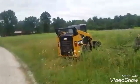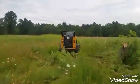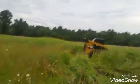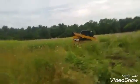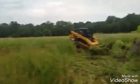I've never drove a tank before, but I can't help but think driving a track skid steer's kind of similar to being in a tank in some aspects. I may be wrong, I don't know, but you feel like you're in a tank when you're in it. Just comfortable cabs.